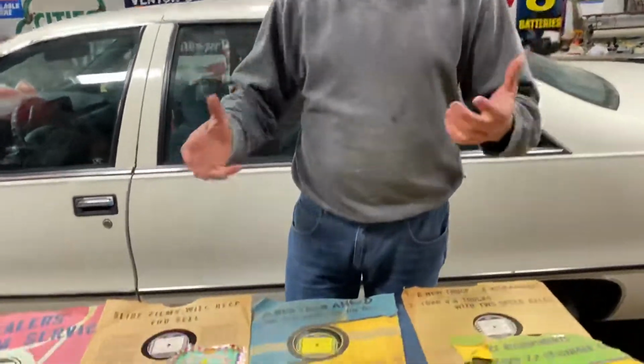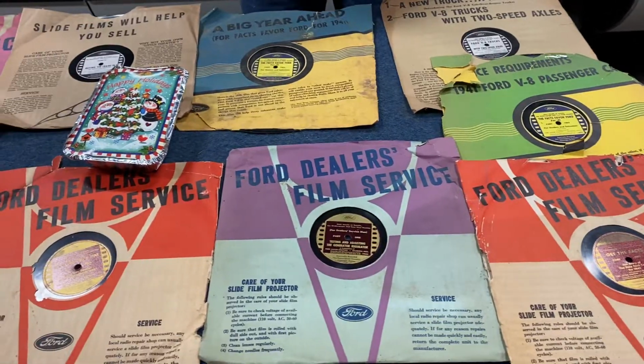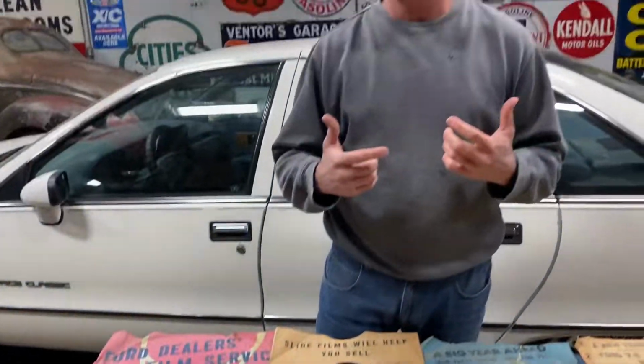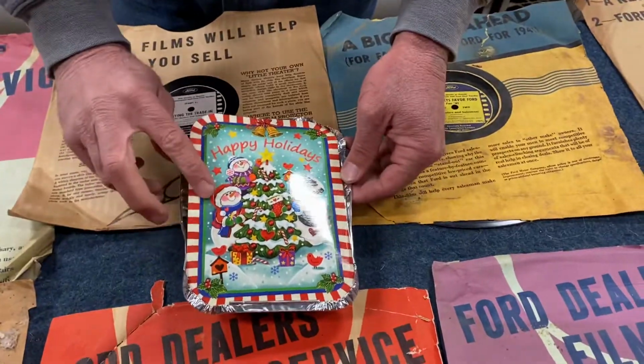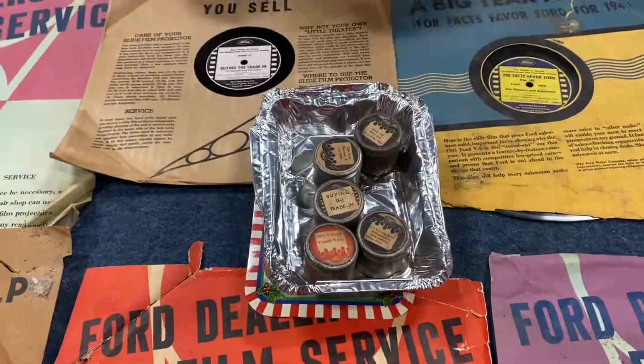As you can see, we've got a whole bunch of record albums here. But they're not just normal record albums. These things are super cool. These are Ford training albums, and we've got some of the film strips to go with these from the late 30s, early 1940s. So talk about some cool, rare memorabilia. This is some really neat stuff. Pretty neat Christmas present. In fact, we've still got some of the films even in here, still in the Christmas wrapping.